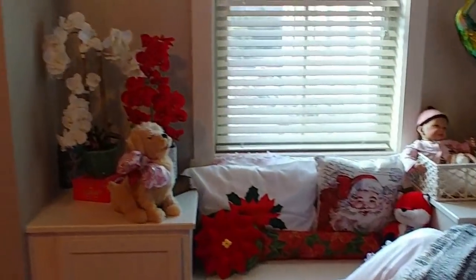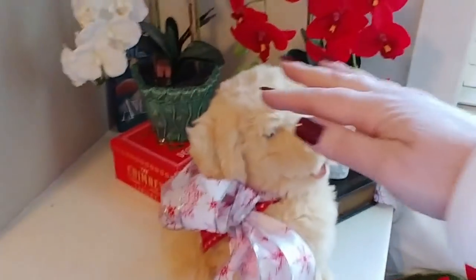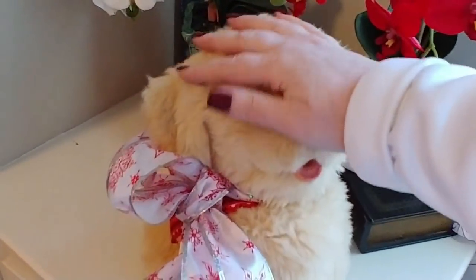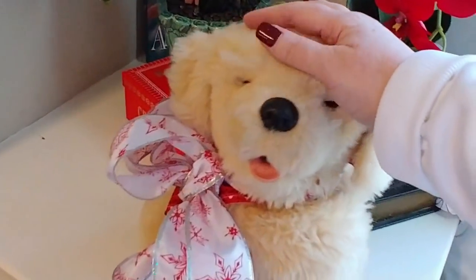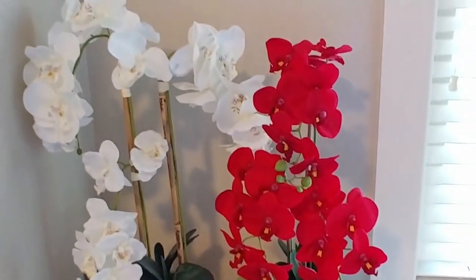We got her a new orchid over here. It's so pretty. I'm sure people are going to stand there. There's her little dog. He's going to talk to us. Well, hello. What are you doing? I know it. Don't say a word to me. He said, "Too far away."